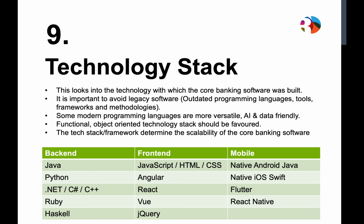However, with the first two options on mobile, native Android means you're building an application specifically for Android. Native iOS, you build specifically for iOS, which means you're going to manage two different applications if your mobile applications are built with native technologies. However, if you build with one of the cross-platform technologies like Flutter, React Native, and PhoneGap, I think PhoneGap has been discontinued, I'm not sure, but the most common cross-platform technologies out there are Flutter, which is owned by Google, and then you have React Native, which is owned by Facebook.